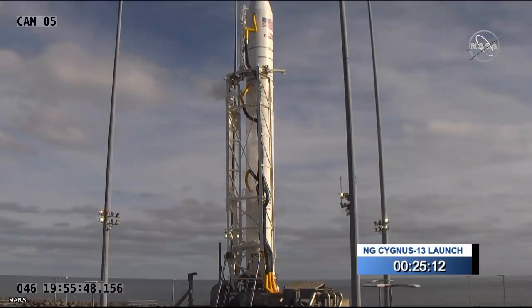Approaching the 25-minute mark before launch. And launch team LC, countdown 1, currently at T-minus 25 minutes and counting.